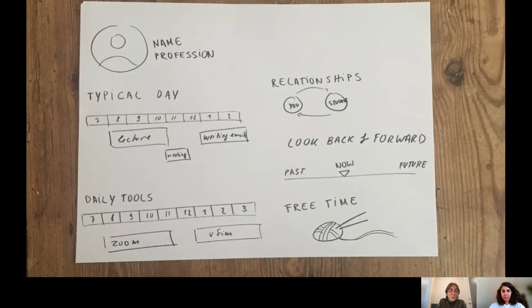So how do you get to know a person you don't know? One way could be to truly understand their daily activities, what they do hour to hour, right? But also who they are interacting with: the people they work for, the people they teach, and so on. Also, it's nice to ask what they do in their free time, and also what their past and their future are.